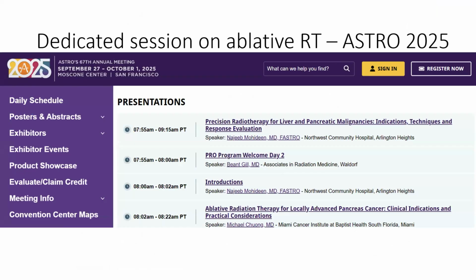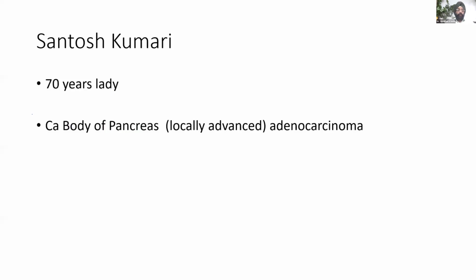All these things have been extensively investigated all around the world. And so we have a dedicated session on ablative radiotherapy in ASTRO 2025 on GI cancers and pancreatic cancers. So I'll just take you through a couple of cases that we've done at our center.